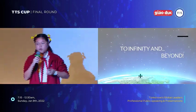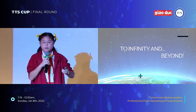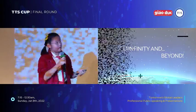So from those two, we gathered it together, and we have the airplane. We just need to keep pushing ourselves forward, keep trying hard no matter how hard it gets, and then we would successfully fulfill all of our dreams. To infinity and beyond. Let's go!